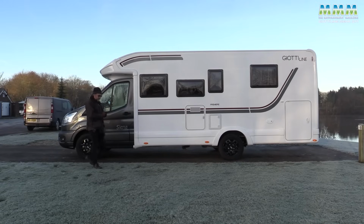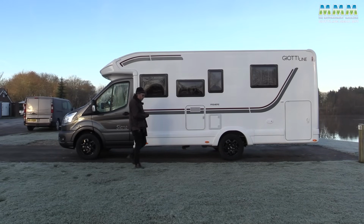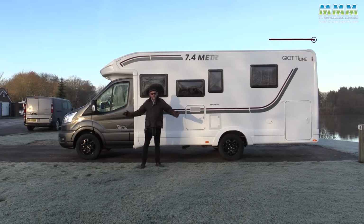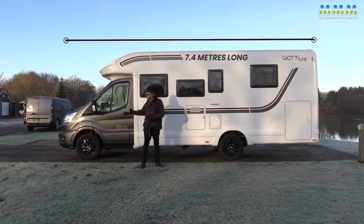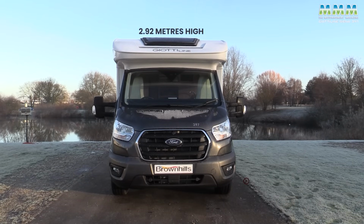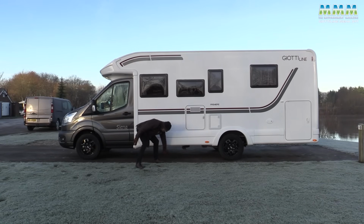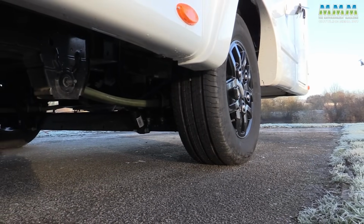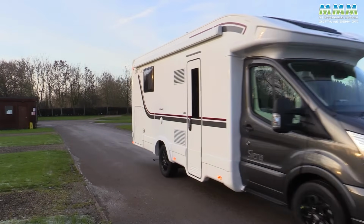And then, despite the, well, quite small by 2024 standards price tag, this isn't a small motorhome. 7.4 metres long, a typical coach built, 2.32 metres wide and 2.92 metres high. Seems to stand quite high off the ground, doesn't it? But it has got the wide track rear axle from Ford to give it greater stability on the road.